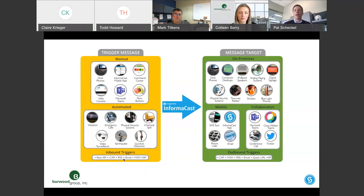This is what we call our any-to-any slide. And what this shows are the things that we can trigger from on the left there in yellow and the things that we can send to in green on the right. And there's a couple of unique things to point out here. One is that those triggers can be manual or they can be automated. So you can send an InformaCast notification by hitting a button on a desk phone, on a mobile phone, a physical button, et cetera, or you can have an automated trigger. And you'll see some of those from Miller Electric where they tied into physical systems in their plant environment in order to make things safer.